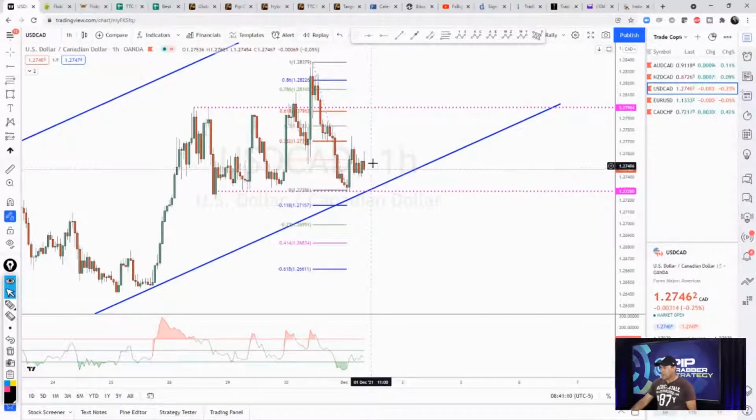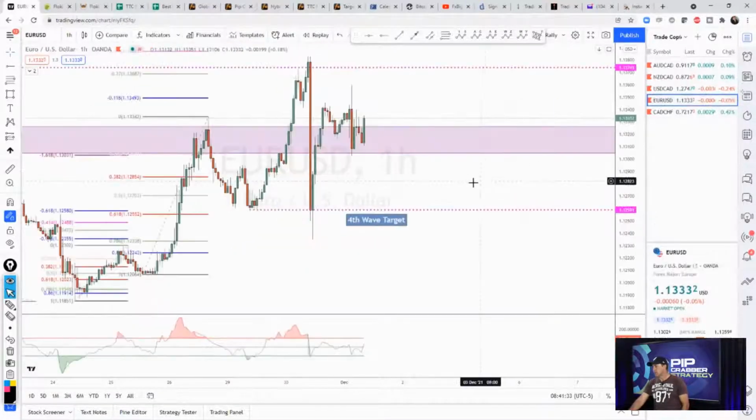So right here, I'm not sure if I want to go ahead and buy it at the moment. I know there's 47 pips going up, but that is a counter trade. And I'm really, really believing that there is going to be a big sell-off on the US dollar. And I don't want to be on the wrong side of this trend. So what I'm going to do is I'm going to wait this one out. Maybe if it goes up a little higher, I'll probably get in on this a little higher. But at the moment right now, I'm going to stand aside on the US dollar CAD. Let's go take a look at the Euro US dollar right here.